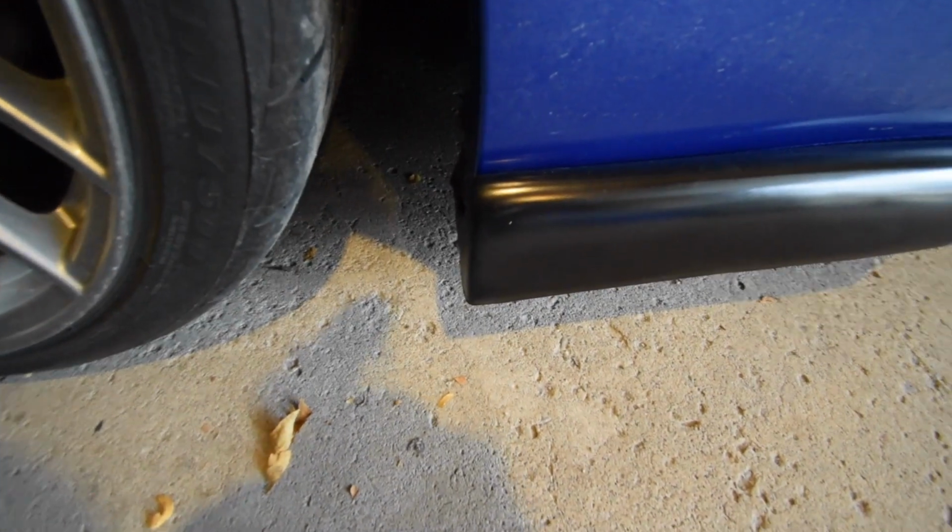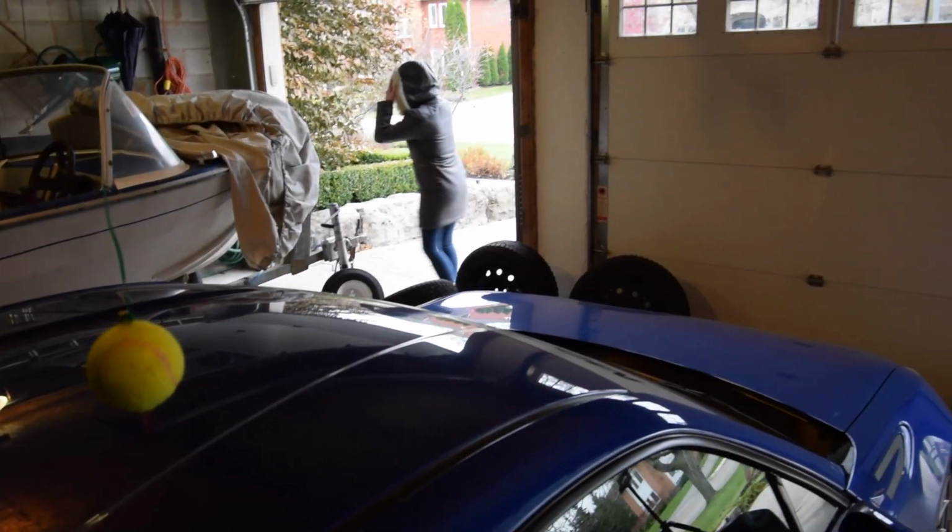Can we just take a second to appreciate the fitment of this side skirt though? Can we take another minute to appreciate Courtney in the background struggling to get all my snow tires stacked so that I don't have to do it myself?